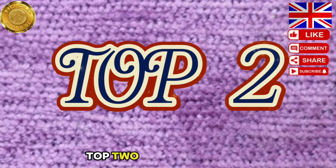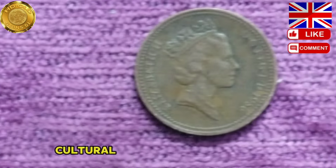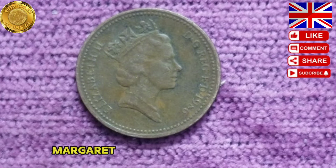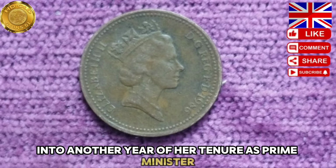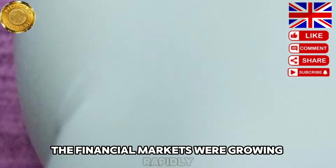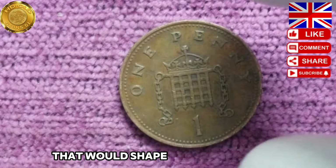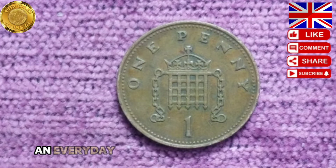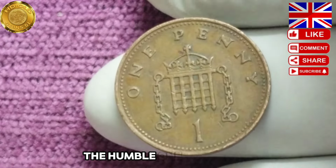Top 2. The year was 1986, a time of political shifts, cultural milestones, and economic developments in the United Kingdom. Margaret Thatcher was leading the country into another year of her tenure as Prime Minister. The financial markets were growing rapidly, and Britain was witnessing a technological revolution that would shape the years to come. Yet, amid these sweeping changes, an everyday object remained a steadfast part of daily life: the humble one-penny coin.